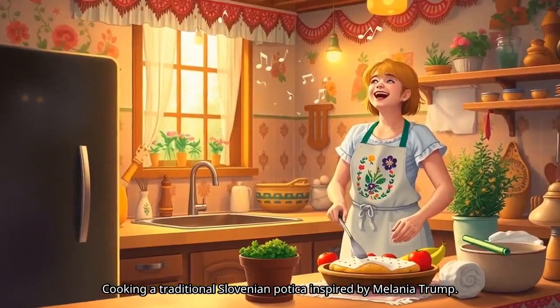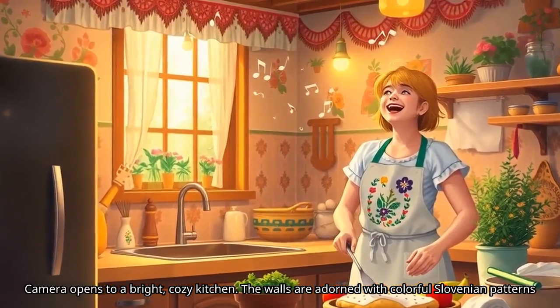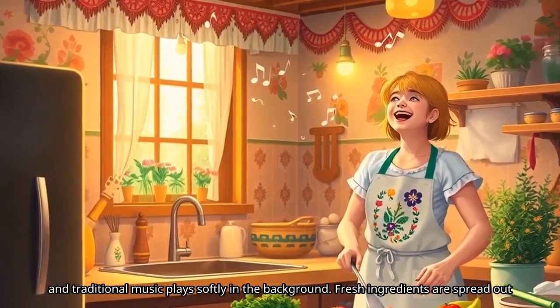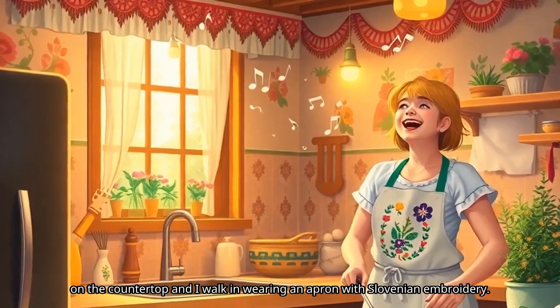Cooking a traditional Slovenian potica inspired by Melania Trump. Camera opens to a bright, cozy kitchen. The walls are adorned with colorful Slovenian patterns, and traditional music plays softly in the background. Fresh ingredients are spread out on the countertop, and I walk in wearing an apron with Slovenian embroidery.